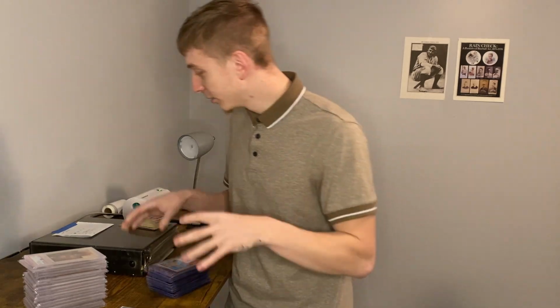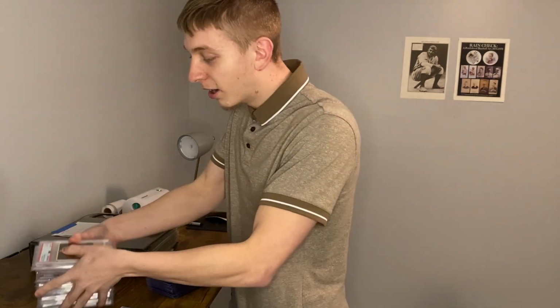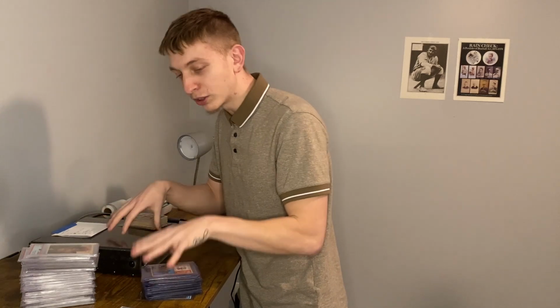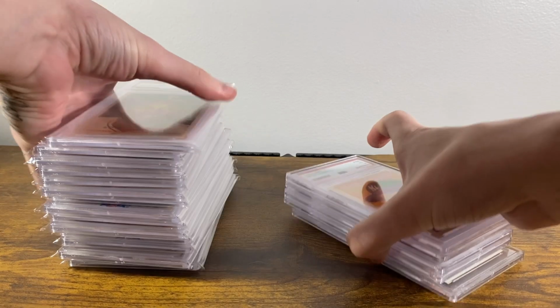I bought a ton of stuff when I was there. I got a big pile of slabs that we're gonna go through, a big pile of raw stuff, and a bunch of other stuff over here, so that'll be really cool. So let's check those out. Let's take a look at some of the slabs we got here.